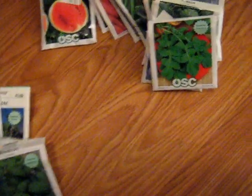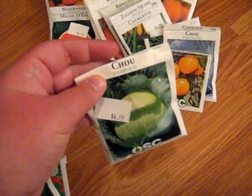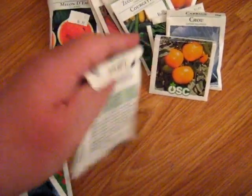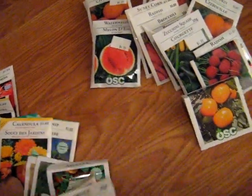Got basil, arugula, mammoth red rock cabbage, golden acre. Is this the early one? Yes, this is a 64-day. It's an early cabbage. This was the Danish ballhead cabbage. This one's a later one. It's 100 days, so it won't be ready for us until fall.